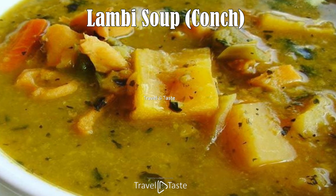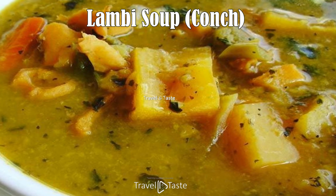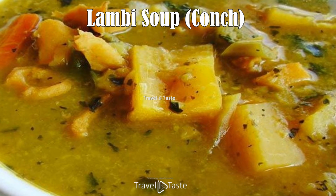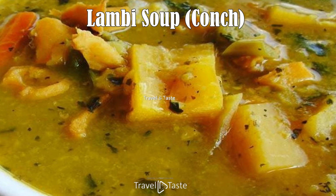The animal it houses, known locally as Lambi, Conch, is not only used to make soup but is also commonly grilled and served with a garlic sauce.